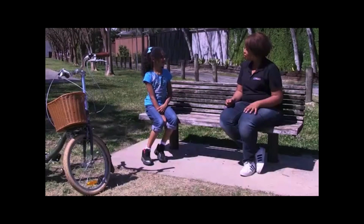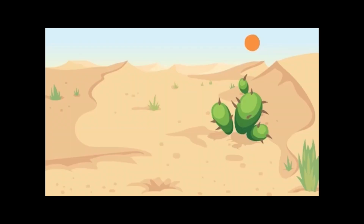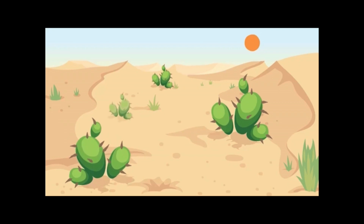Hey, you mentioned plants earlier. What sort of inherited traits did they get from their parents? Think about a cactus. Is there anything special about it? Yeah, cacti have spines that prick you when you touch them. Are you saying that spines are inherited? Yes, the parent plants have them, and when a new cactus grows, it will have spines as well. And so will its offspring and their offspring.